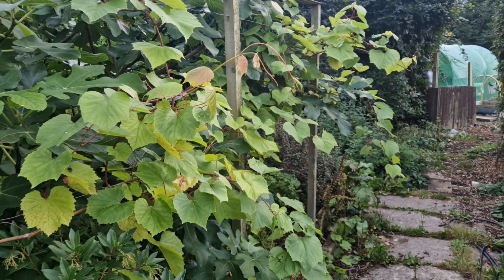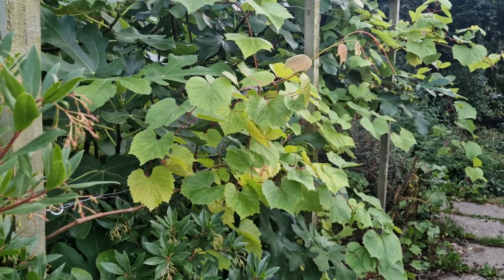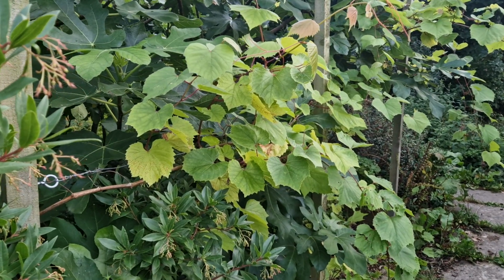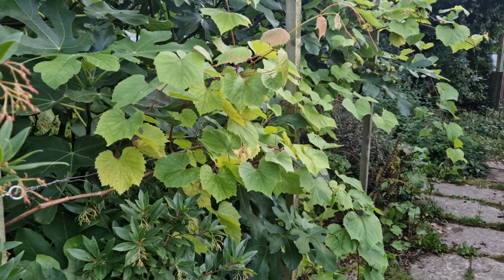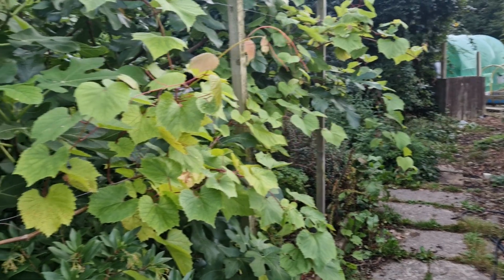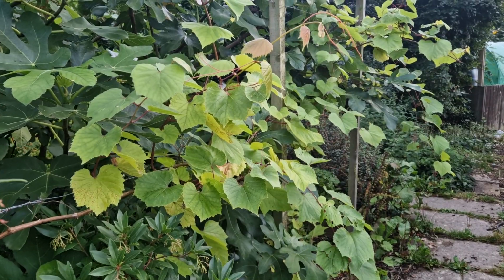And it's still growing, it's still going strong into September. This is one variety that will keep growing into autumn, simply because it is such a tough, cold hardy variety, so it can tolerate our cooler conditions better than most. So that's why you can see it's still really putting some vigorous growth out. So yeah, that's the size of the leaves.